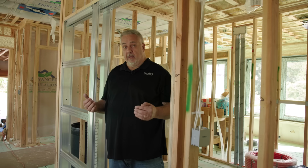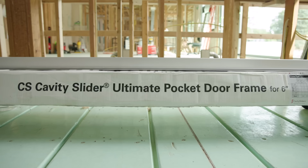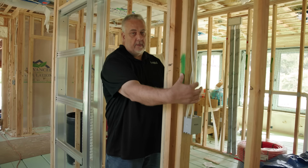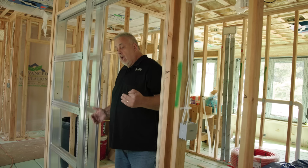So we have a 2x4 wall here, and notice these are set up for our 6-inch cavity sliders. In reviewing the hardware for the sliders, we felt it more appropriate to go with the 6-inch ultimate cavity slider to get a little more strength and beefiness to that system. So the decision was, let's go with the 6-inch cavity slider and we'll just pad this wall out. You can see this is a little wider than the 2x4 wall, but we'll get the electrician and the framer to pad this out and move that box out, and then we'll have that 6-inch pocket door, a much stronger system. Now, we're in the laundry room.